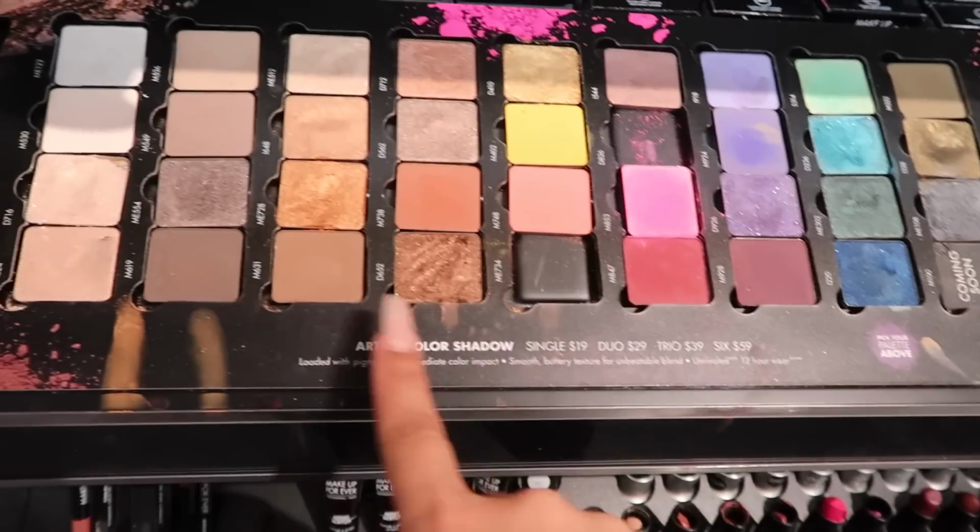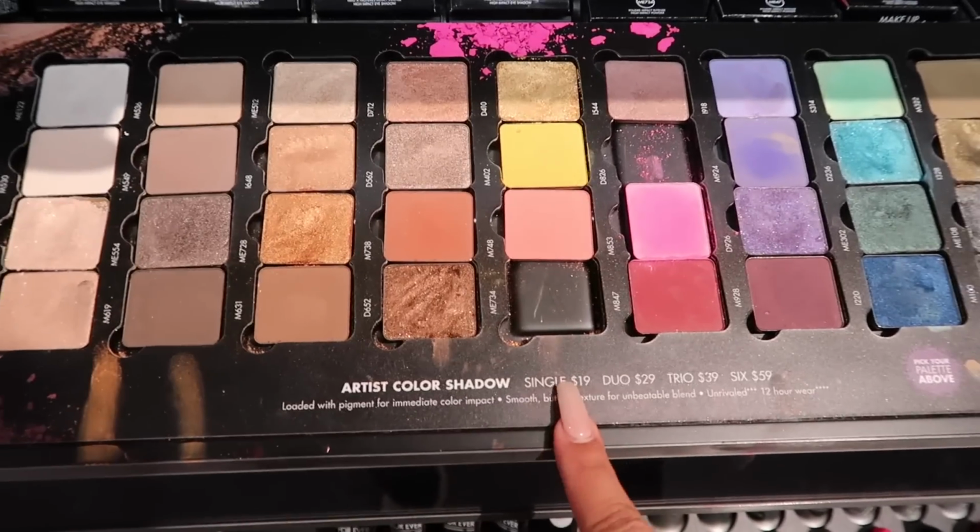Okay, now for Makeup Forever. These are my favorites. These shadows are so good. I've tried them before and they're really good.